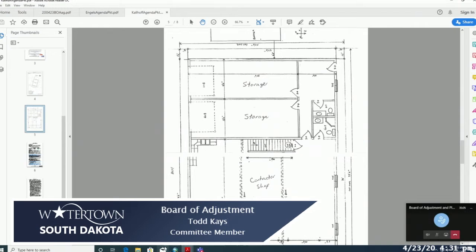I guess the question I'm having right here is that, being that there's a residential use adjacent to it, 7 feet, and even if I go 1.5 stories, running even 12 or 16-foot sidewalls, that's going to cast a shadow, or at least it's going to be right on top of that house.